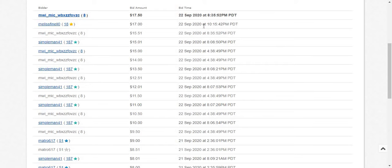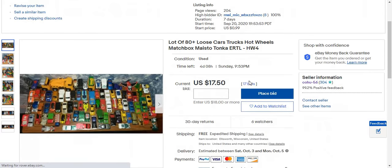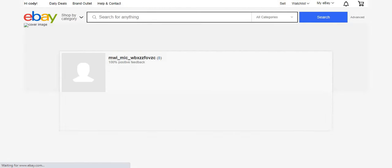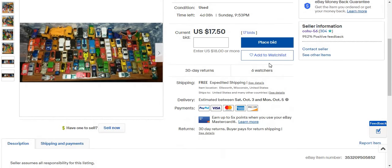And then someone put in a bid of $17, not a proxy bid. And then this one, a bid of $17.50, was the winning bid for the cars. So it's a newer seller, eight bids, which is fine by me. This person really wants this. I see, that's what I'm thinking about these cars.